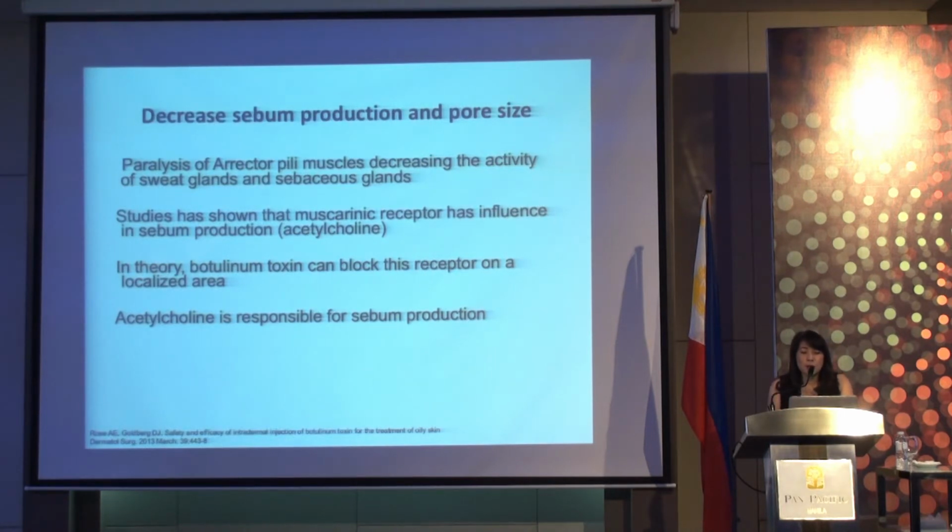For decreasing sebum production and pore size, this is the mode of action. There's paralysis of the arrector pili muscle. Okay? And also, there is an influence on the production or blocking of the acetylcholine. And it has been seen that acetylcholine also helps in the secretion of the oil from the sebaceous gland. So we work on that. We work at the level of the dermis to do this.